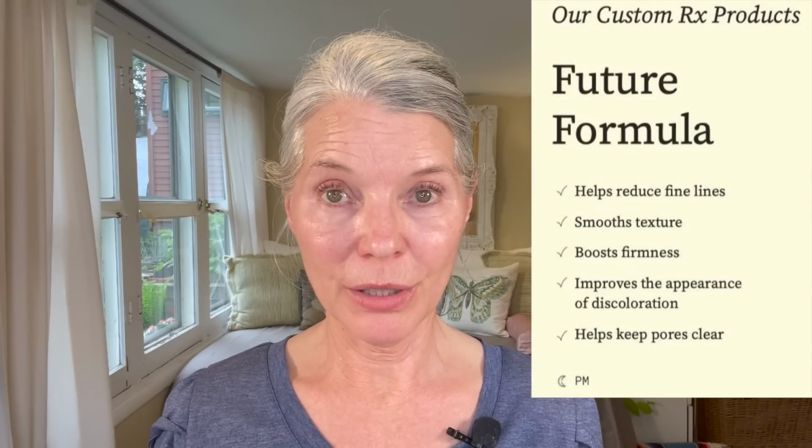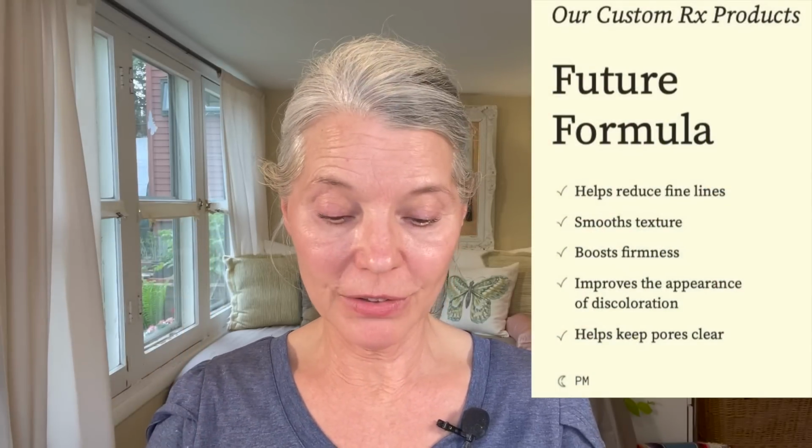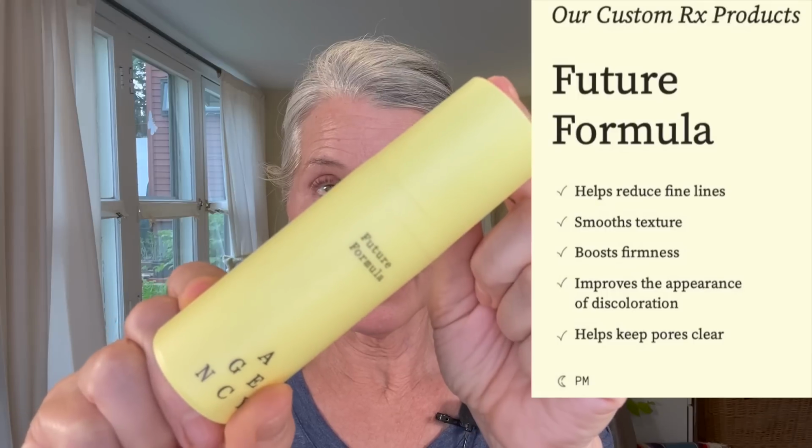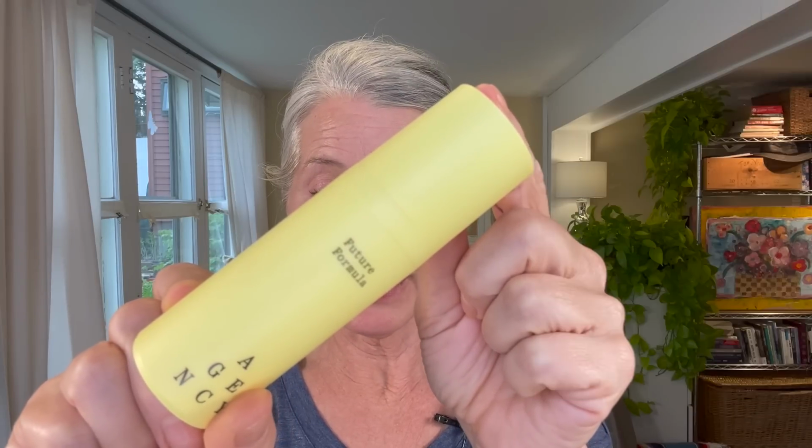The treatment cream that I've been receiving from Curology for the past 2 years contained 3 actives: tretinoin, niacinamide, and tranexamic acid. My Agency treatment cream contains 4 actives. They call it the Future formula, and once again it does contain 0.1% tretinoin, the gold standard in anti-aging. It also contains 5% azelaic acid, which gently exfoliates and helps smooth and brighten the skin.